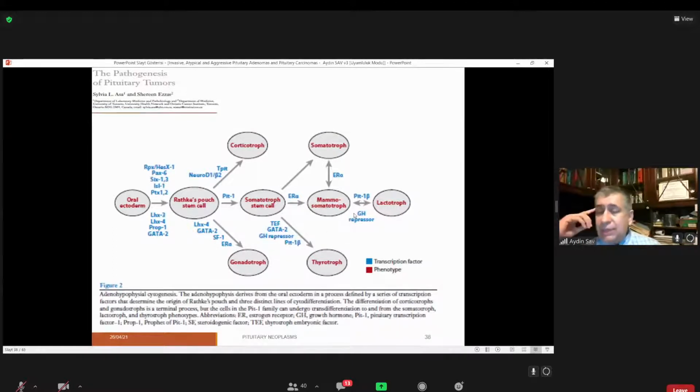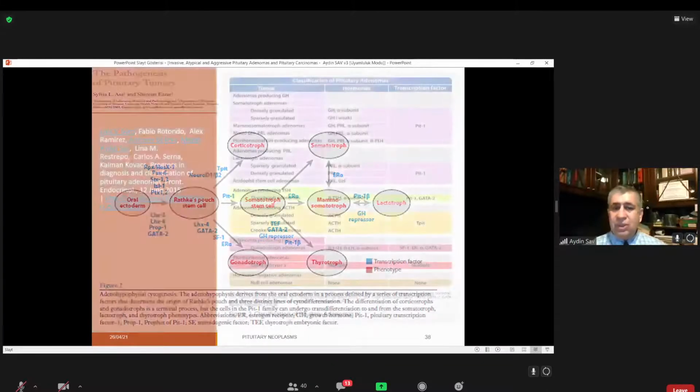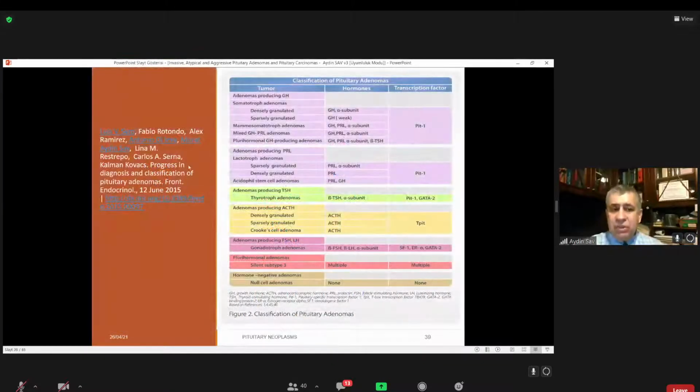So that is to say that while looking at these pituitary adenomas, we have to find out the effect of the transcription factors right now. Now, this is what the 2017 Blue Book tells us about the impact of the transcription factors. This is to show you the recent data coming from the literature. I myself wrote this and published it in 2015.